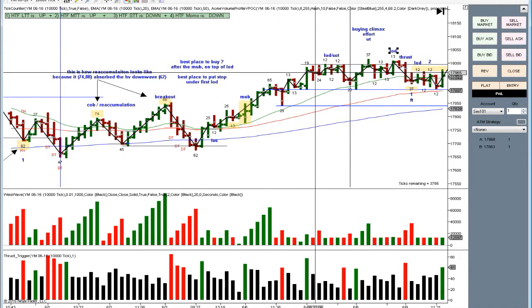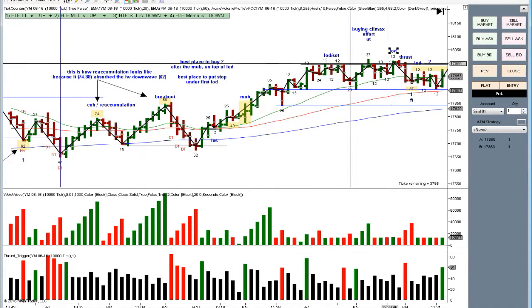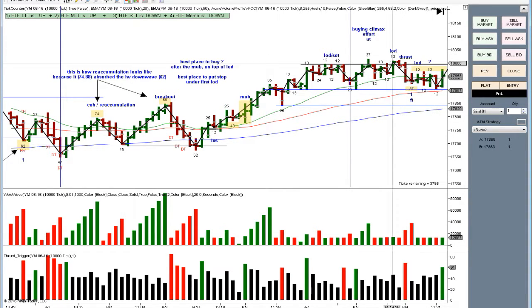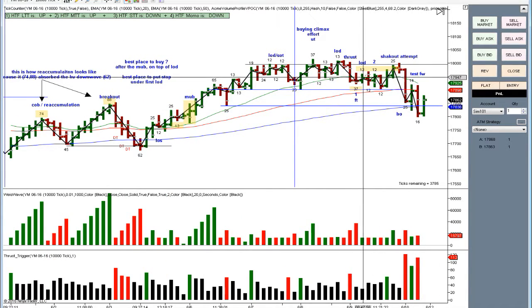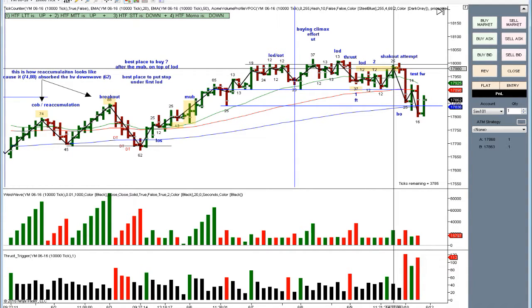Which is telling you that this is distribution, because they keep trying to go up, and the smart money's selling. There's just not enough demand to go through. Finally, again, you have the green bars, and there's only one of them. And this is, again, in some way, shape, or form, before the market goes down, expect a shakeout. A lot of the time, there will be a shakeout.